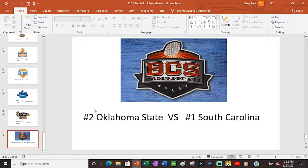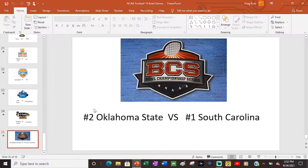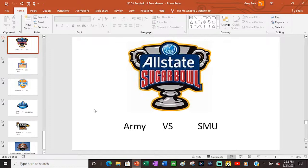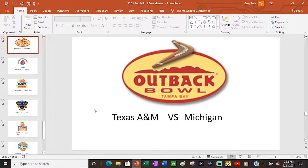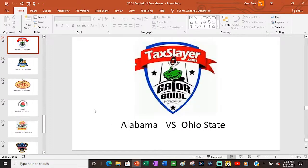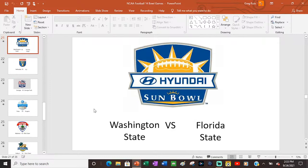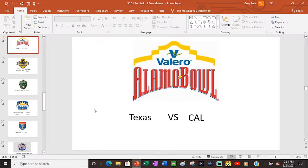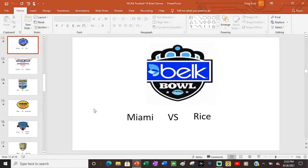Of the SEC, Florida made it in, I think. Maybe make sure Florida. So South Carolina is in there. That's the SEC team. Vanderbilt, LSU. A&M, Auburn, Alabama, Georgia, Kentucky. And is that it from the SEC?